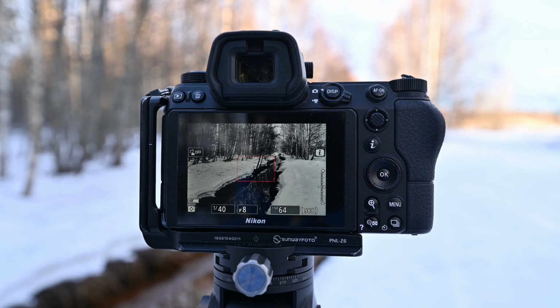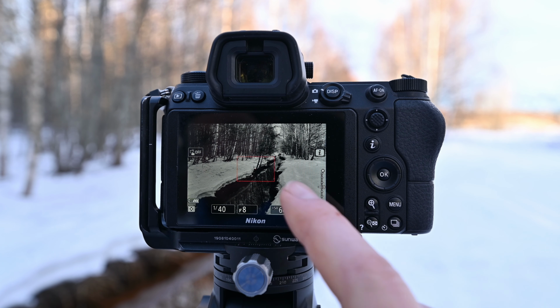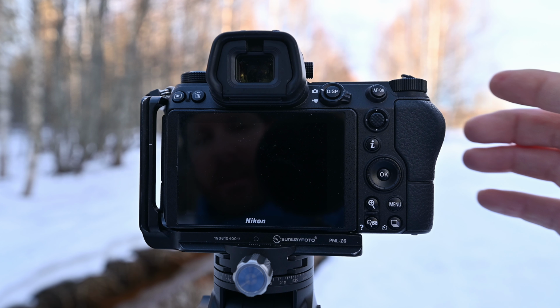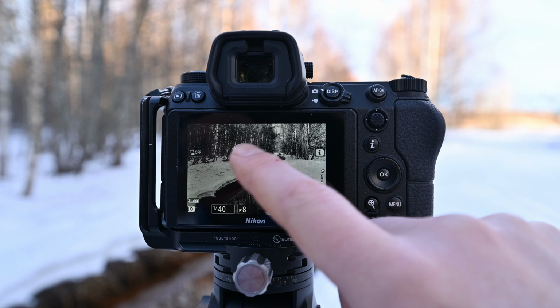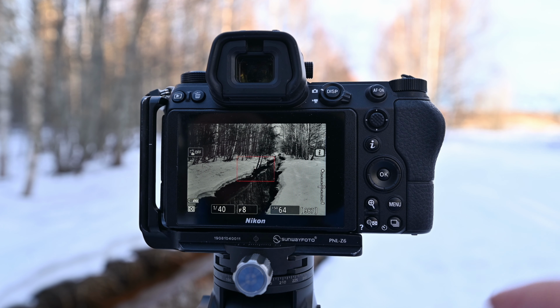And I'm at 50 millimeters, 1/40 of a second, f8 and ISO 64. 2 second self-timer. There we go. And I'm gonna repeat this process when the sun is behind some clouds, because there are some patches of light there. So it might look better without that. Anyway, here's the shot.